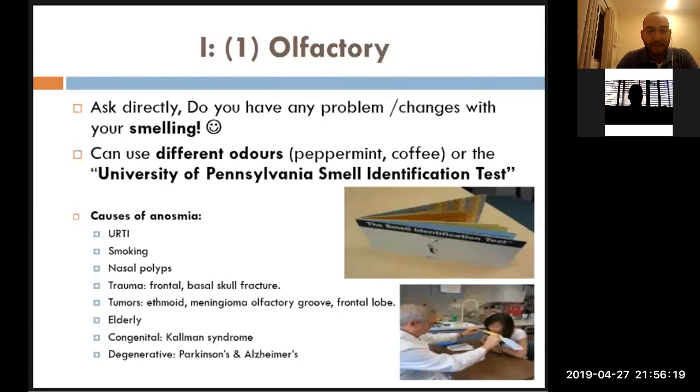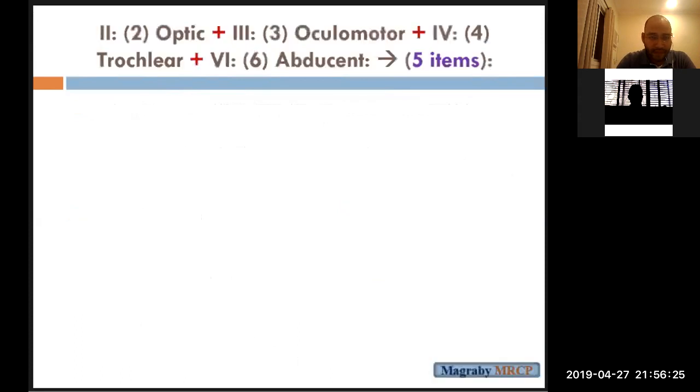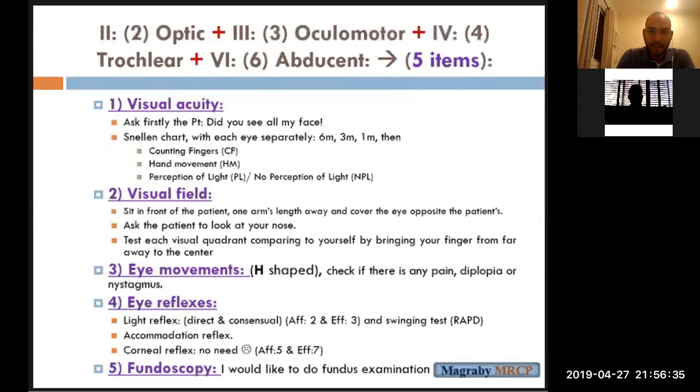After we finish the first cranial nerve, we can go to the second cranial nerves. Second and third and fourth and sixth. We can take them together by doing five maneuvers. We have to do the following: visual acuity, visual field, eye movement, eye reflexes, fundus examination.